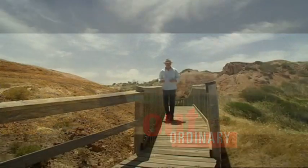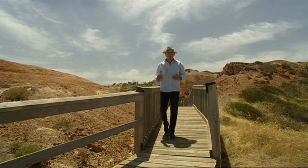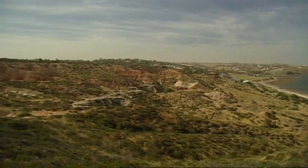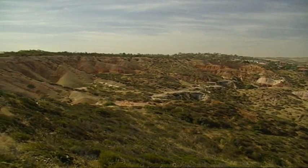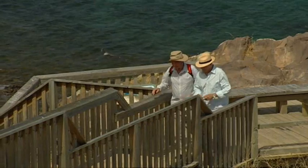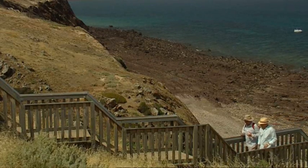Hallett Cove Conservation Park is one of the best known geological sites in Australia. The oldest rocks here were deposited about 600 million years ago. Stretching along the coast within the city of Marion is the Hallett Cove Trail, a walk that weaves through a treasure of geological and archaeological sites. Professor Dr. Victor Gosden has researched this area with great interest.